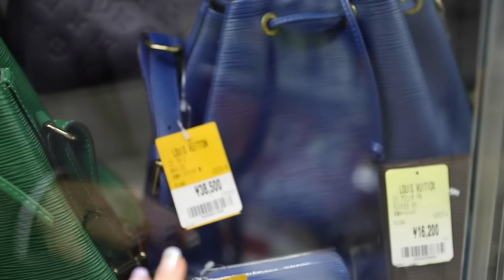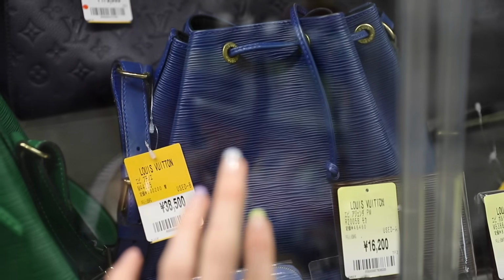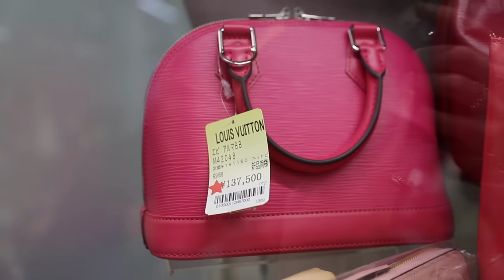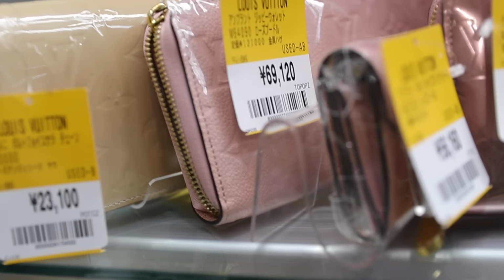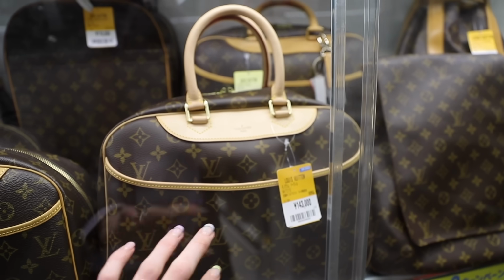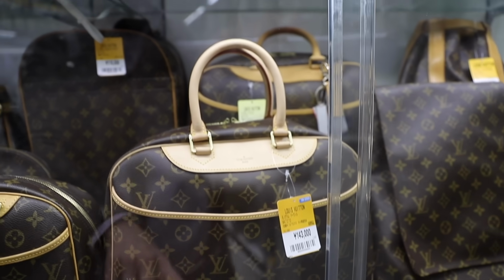This is called a Noe. This is an Epi. Now this is a vintage piece here. It's $400, but I think in Australia this would be about $800. $2,000 for this backpack here. An adorable little Alma BB. Now that's a good price. That's actually a pretty good price. That's a Deauville. Now I bought a Deauville for $200. That is $1,500-ish, but it's in brand new condition. That's not bad.